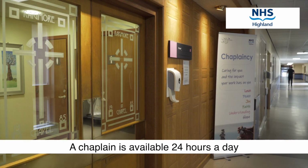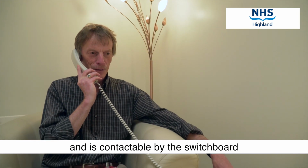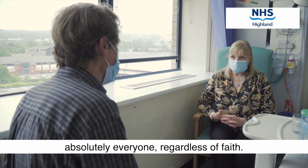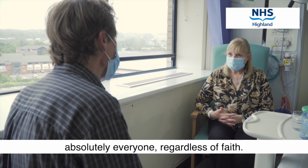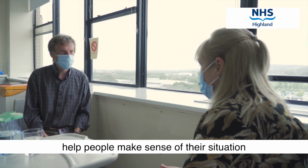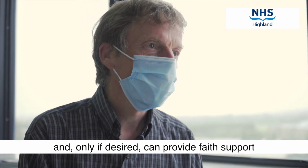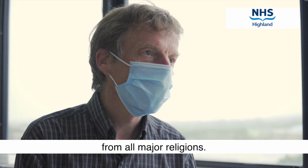A chaplain is available 24 hours a day and is contactable by the switchboard. They are there for absolutely everyone, regardless of faith. They are here to offer a listening ear, help people make sense of their situation, and, only if desired, can provide faith support from all major religions.